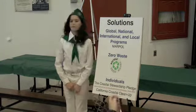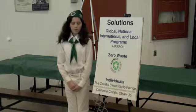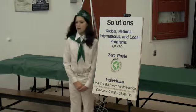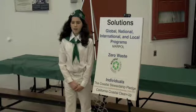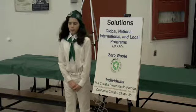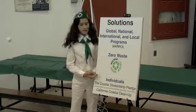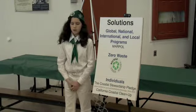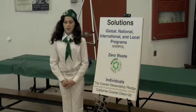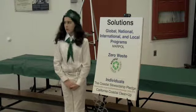Reuse. Buy recyclable products or use things you already have. And recycle. You need to recycle recyclables or donate or garage sale unwanted items instead of trashing them. As an individual, you can take the California Coastal Stewardship Pledge by going to this address. If you would like a copy, please see me after my presentation. By taking the pledge, you commit to doing things that help prevent marine waste.